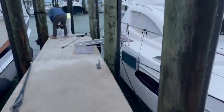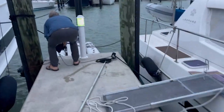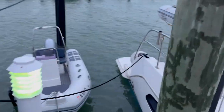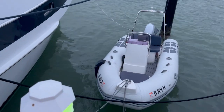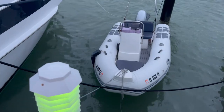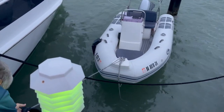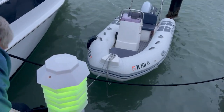So, got to wake up the captain. Have him come out and lasso the bow. I'm going to kind of whisper a little bit since the neighbors are still sleeping. Look how fast he did that. Let me come across the brow and just get that taken care of.